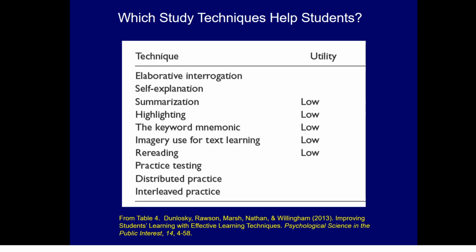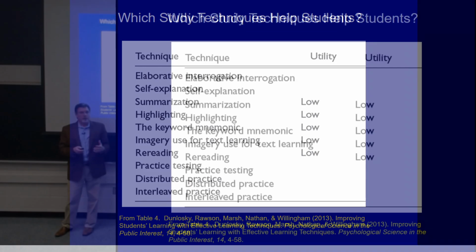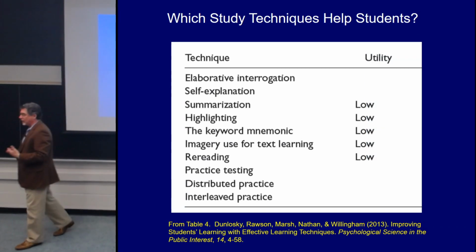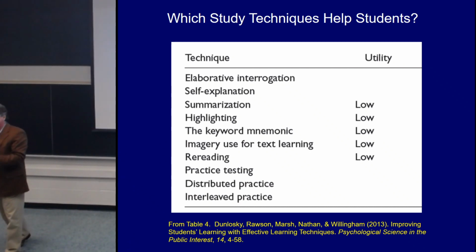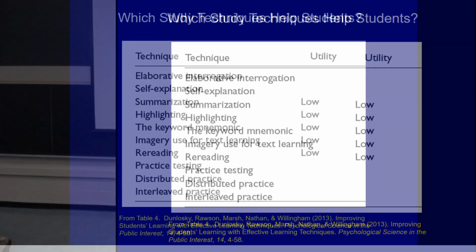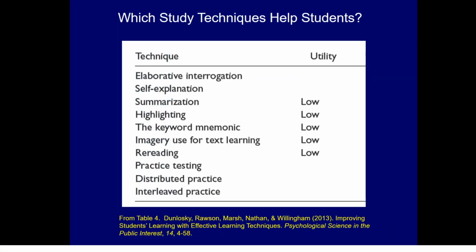So for instance, take imagery used for text learning. It can be relatively effective, but imagery is only useful for the small percentage of, say, text or content that could be imaged. So it's not that it's not a potentially effective technique, it's just very specialized. So we gave that a relatively low utility rating.